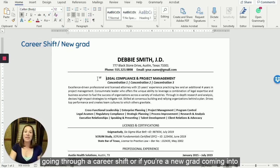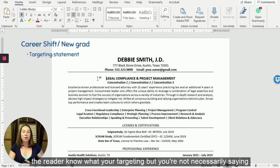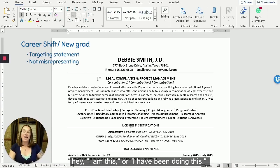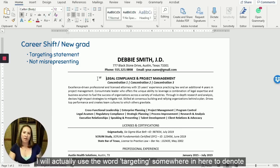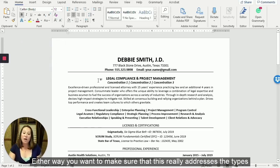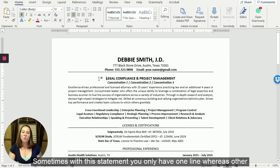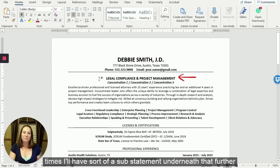If you are pursuing jobs that are a little bit different, if you're going through a career shift or if you're a new grad coming into a field, this is more of a targeting statement where you're letting the reader know what you're targeting, but you're not necessarily saying, hey, I am this or I have been doing this. Often for targeting statements, I will actually use the word targeting somewhere in here to denote that it's a targeting statement as opposed to a branding statement. Either way, you want to make sure that this really addresses the types of jobs that you'll be pursuing. Sometimes with this statement, you'll only have one line, whereas other times you'll have a sub-statement underneath that further clarifies or shows areas of specialty or concentration.